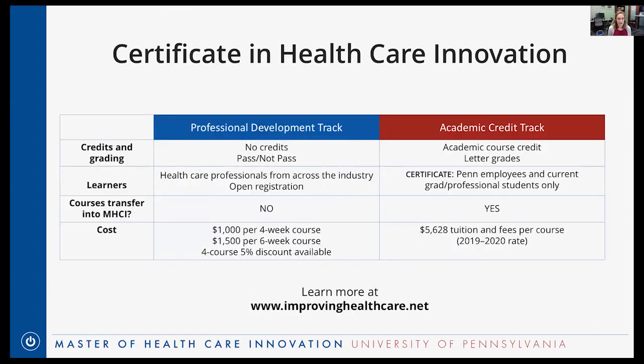So we're almost at the end of the presentation. Before we get to the Q&A, I do want to mention that there are a couple of certificate options. I know we had a couple questions come in about the certificate, so hopefully this will answer those. There is a professional development track that our department offers. They're 4 or 6 week online courses. They have a very similar format to the MHCI classes, but they are not credit courses. So you can't transfer them into the MHCI or into another degree program because they're professional development. They don't carry any academic course credits.